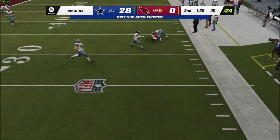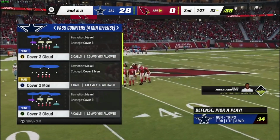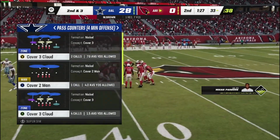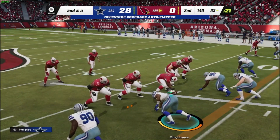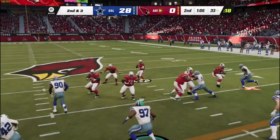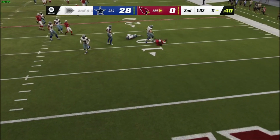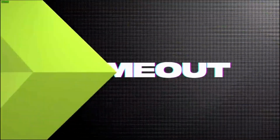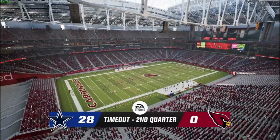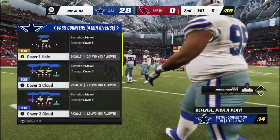Murray's throw complete here to his receiver, Brown. And he's going to be taken down at about the 33. Throwing again on 2nd down. Murray looking for Hopkins, and he's got him on the crossing route. The Cardinals going to use the first of their timeouts as they'll stop it with just over a minute to go before halftime.